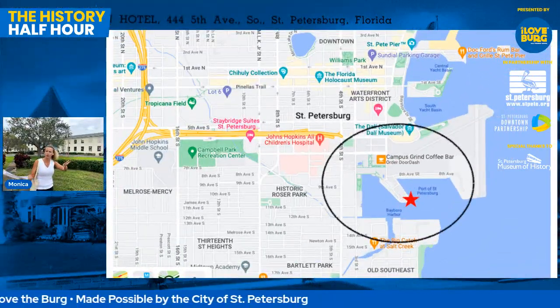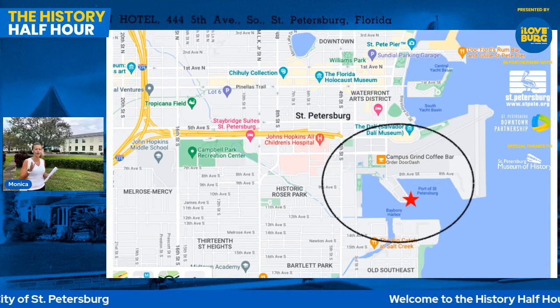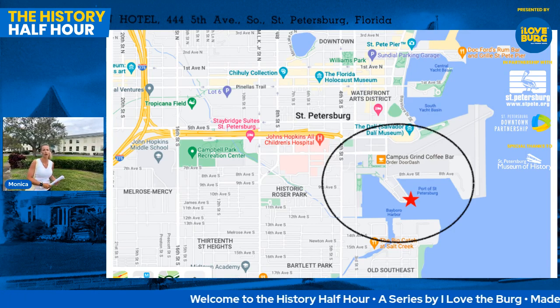You'll notice when Andrew turns around in a minute, there's a lot of water behind us, which makes for a lot of wind right now. So we're going to try and work with that as best we can. But Jon, why don't you show where we are on the map?